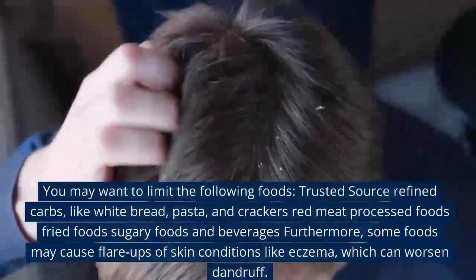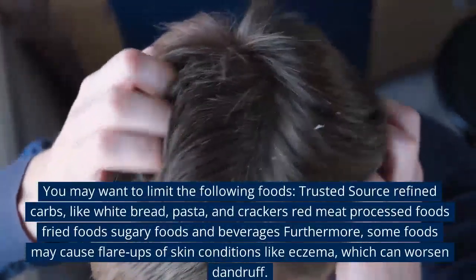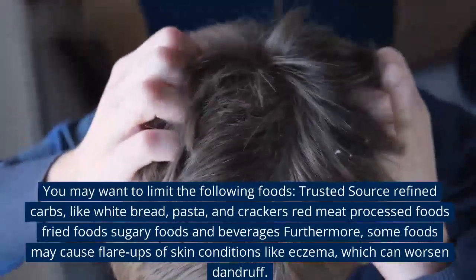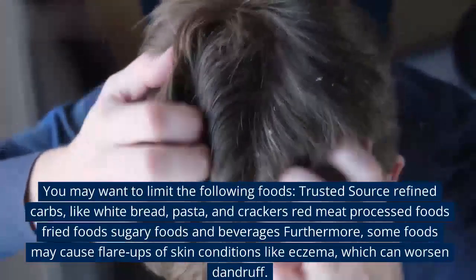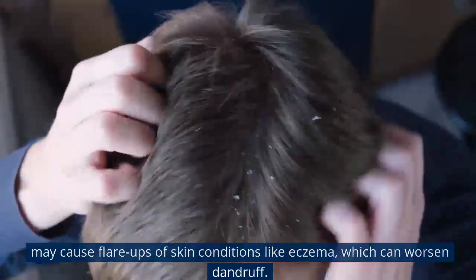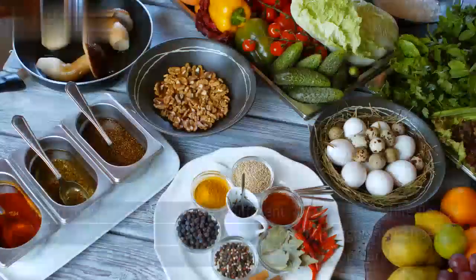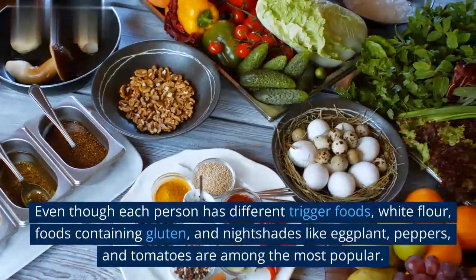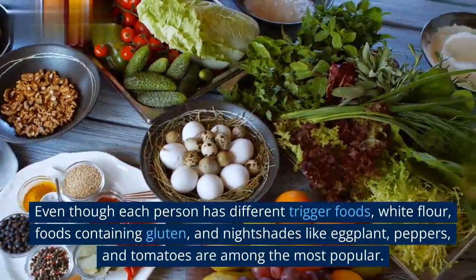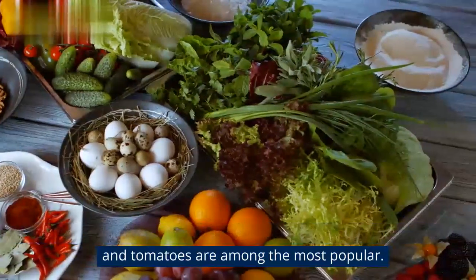You may want to limit the following foods: refined carbs, like white bread, pasta, and crackers, red meat, processed foods, fried foods, sugary foods, and beverages. Furthermore, some foods may cause flare-ups of skin conditions like eczema, which can worsen dandruff. Even though each person has different trigger foods, white flour, foods containing gluten, and nightshades like eggplant, peppers, and tomatoes are among the most popular.